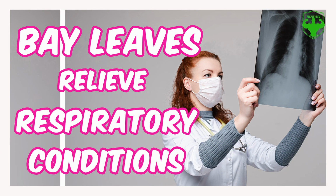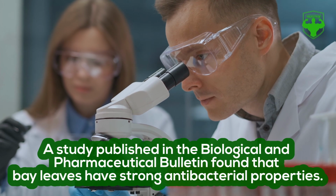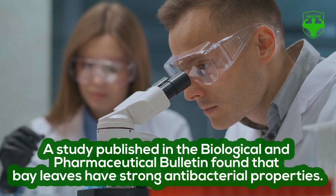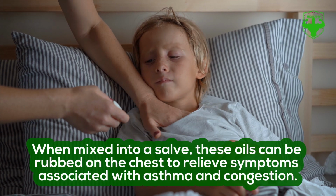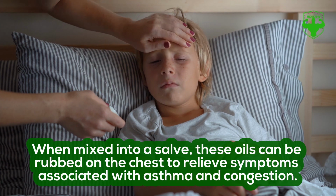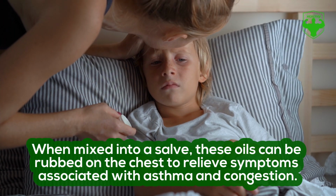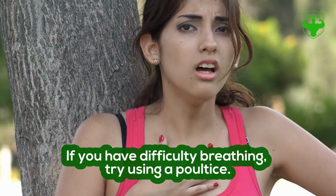Bay leaves can help relieve respiratory conditions. A study published in the Biological and Pharmaceutical Bulletin found that bay leaves have strong antibacterial properties. Bay leaves contain powerful essential oils that have time-honored healing properties for respiratory ailments. When mixed into a salve, these oils can be rubbed on the chest to relieve symptoms associated with asthma and congestion. If you have difficulty breathing, try using a poultice.